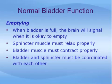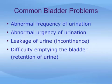When we are ready to urinate, the first thing that must happen is relaxation of the sphincter muscle, which must be complete and sustained as the bladder empties. To empty, the bladder muscle must contract properly. And finally, the bladder and sphincter must be coordinated with each other during this process. Otherwise, emptying will not be complete, as the sphincter muscle inhibits the flow of urine out of the bladder.